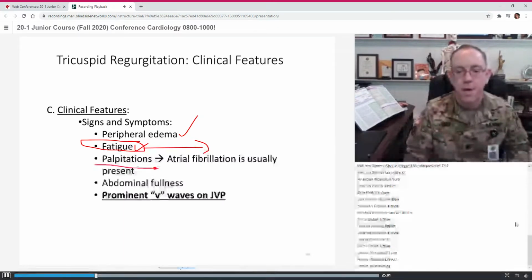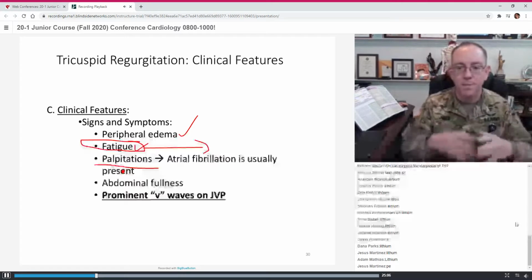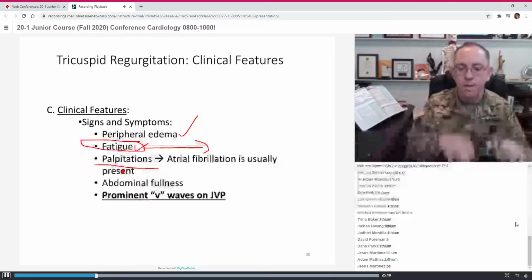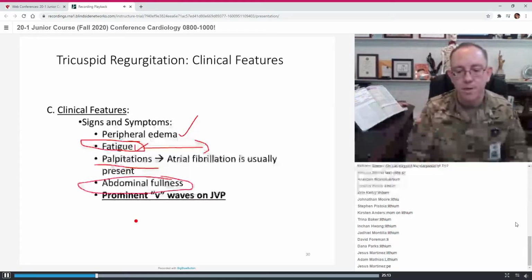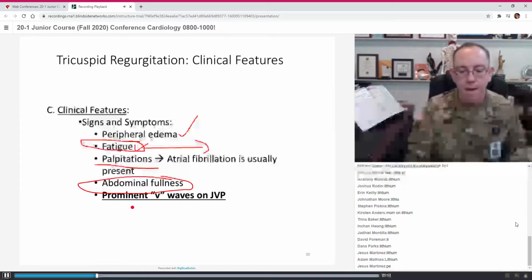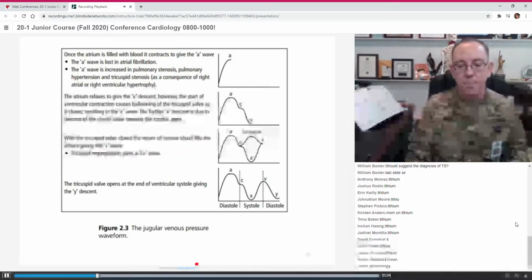And all of these patients, just like on the left, can develop AFib because you stretch the atria, it makes the foci irritated, and it'll cause atrial fibrillation. Patient will have abdominal fullness, can be due to ascites from fluid backing up on the right side. And they'll have that prominent V wave that we learned about in block 1. So that JVP is important to remind ourselves.